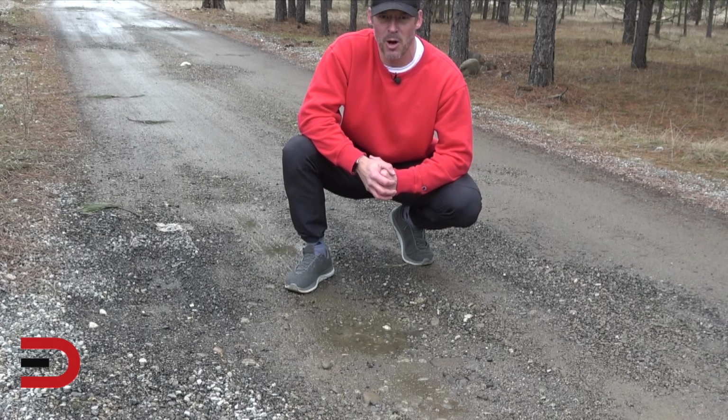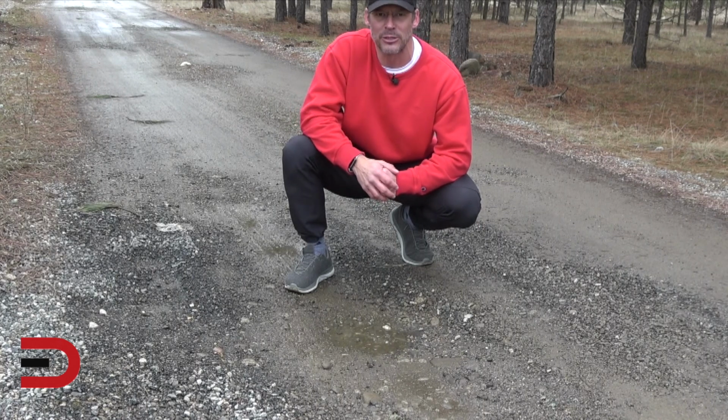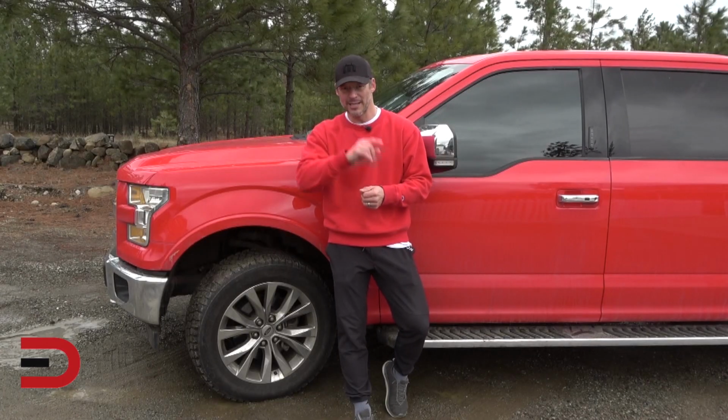Potholes, both big and small, can be a bitch. If you do drive through one, check these following areas on your vehicle to make sure it didn't cause a problem that needs to be fixed. You'll thank me later. Number one, tires.